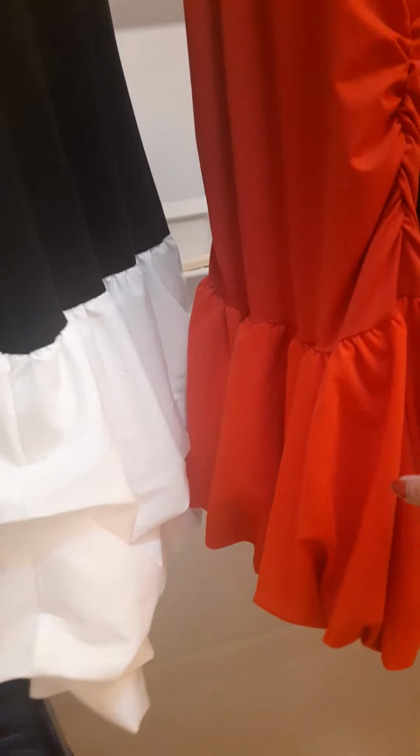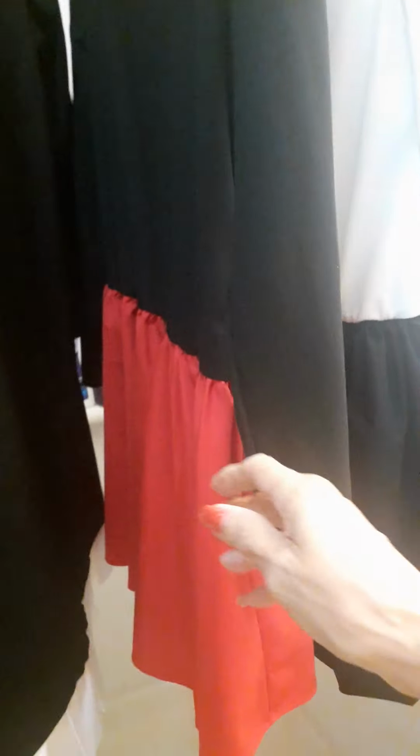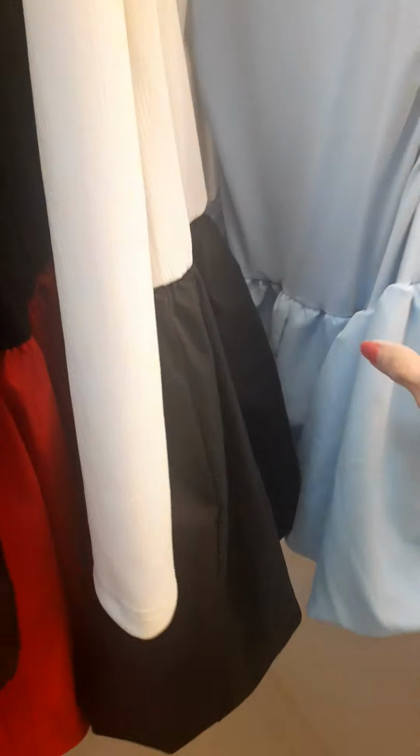And then here's the red one. I tried them all on so they all fit. And then here's the black one. It's got little bows on it. Isn't that cute? And then here's the red one. It's red and black. And then this is a black and white one. And then, of course, I had to get my blue one.